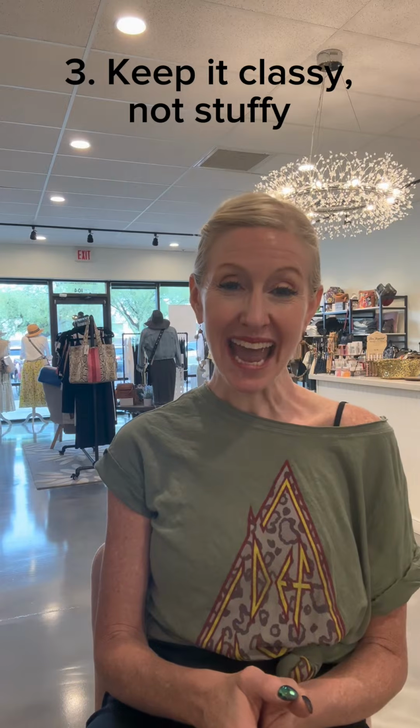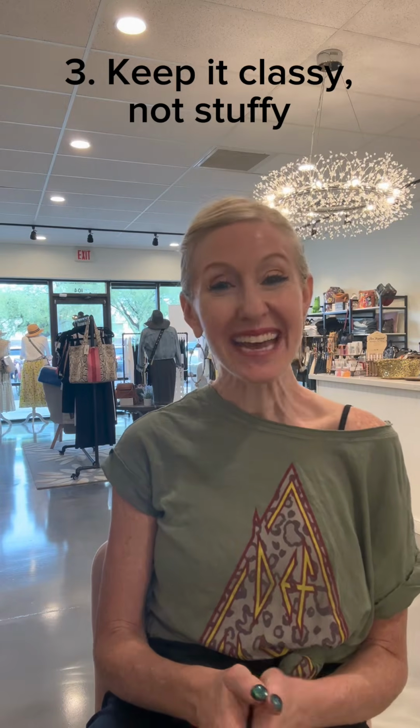A third principle I like to adhere to when it comes to keeping it young and fresh is to really understand the difference between classy and stuffy, okay? And again, I hesitate to talk too much about this because I don't want anyone to feel as though I am criticizing their style at all. This is just, again, certain things that I think can age us, and if you're open to this idea, great.